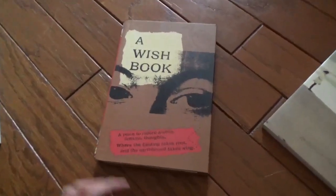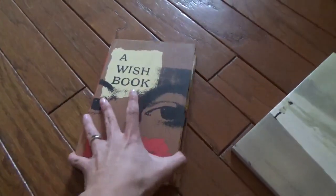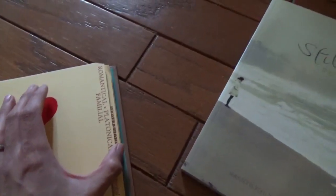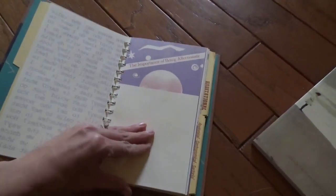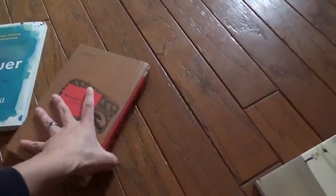And I got a wish book, a place to record wishes, dreams, thoughts, where the fleeting takes root. This is pretty much just a super duper cool notebook. So it has little tabs, romantical, habitual, all of these things. But it's just like a journal. So you can fill in whatever you want, whenever you want. And I was like, yeah, I want that.